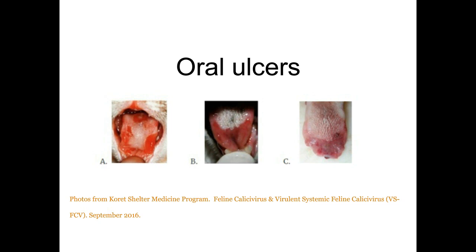You might suspect that one is worse than the other, but again, you don't want to jump the gun and say that everybody with an oral ulcer has calici. So picture A is feline calicivirus. It was diagnosed. Picture B is a kitty that licked some bleach, some quaternary ammonia complex. So they had toxicity and ulcers from that, from anything that they lick that's poisonous. And then picture C is actually feline herpes virus.